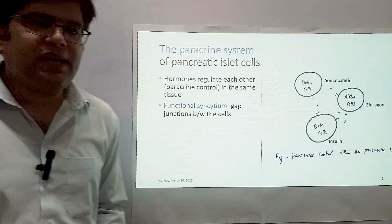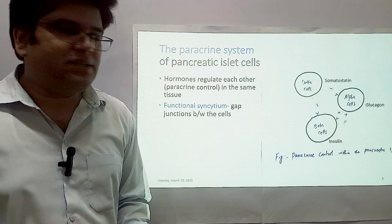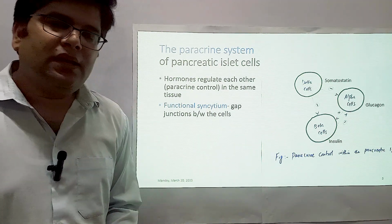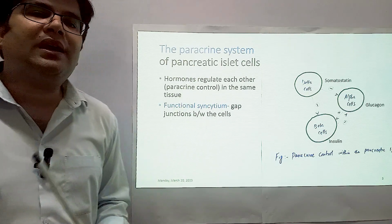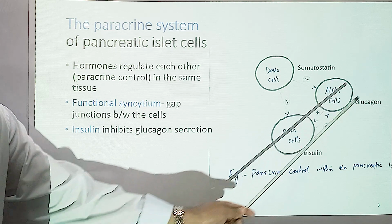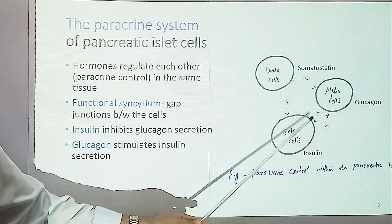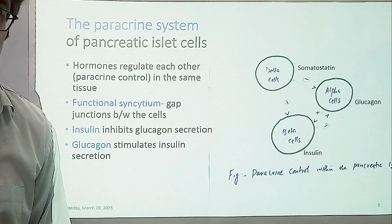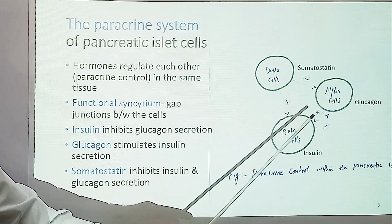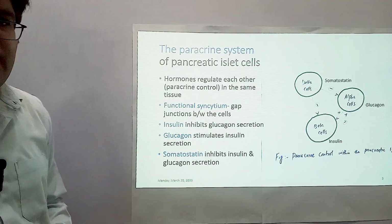Different hormones in the pancreas control the secretion of each other, and this is possible because of the paracrine mechanism. The cells present in the pancreas, especially the alpha, beta and delta cells, have gap junctions in between and they make a functional syncytium. Insulin from the beta cells inhibits the secretion of glucagon from the alpha cells, and glucagon from the alpha cells stimulates beta cells to increase insulin secretion. And the somatostatin coming from the delta cells inhibits the secretion of both insulin and glucagon from alpha and beta cells. So this is because of the paracrine mechanism.